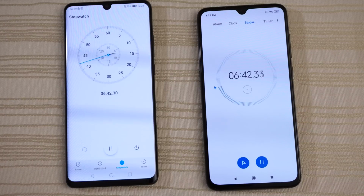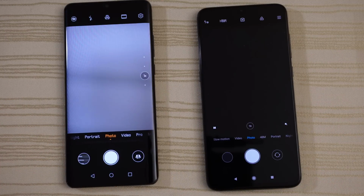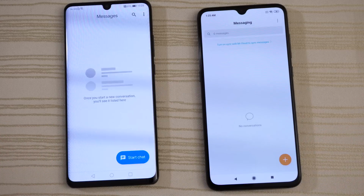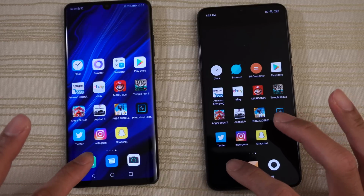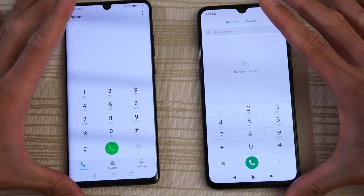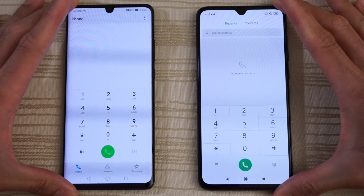Clock on both phones. Both still running the stopwatch. The camera. There you go. Messages. Pretty much the same, maybe the P30. And the phone app, P30, boom.